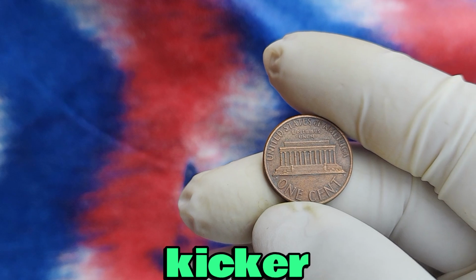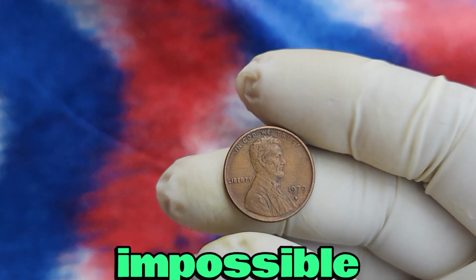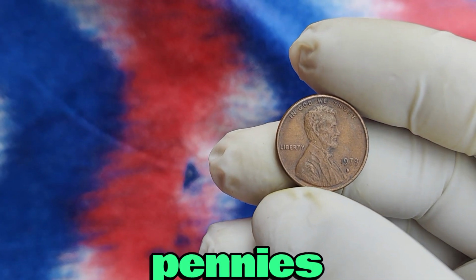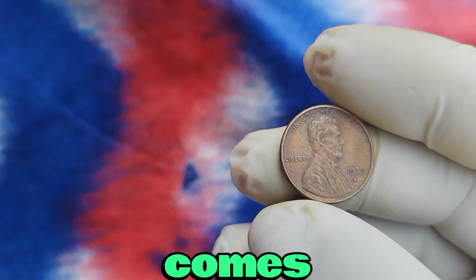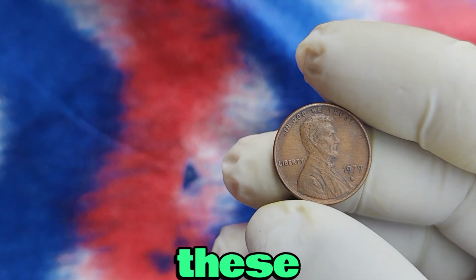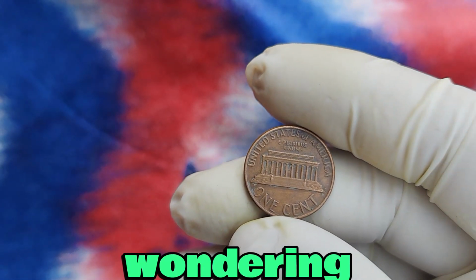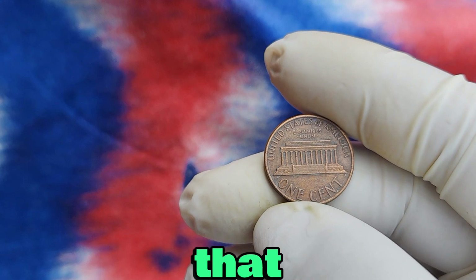But here's the kicker, this ultra-high relief version of the penny is so rare that it's almost impossible to find one. It's estimated that fewer than 10 of these ultra-high relief 1979 D pennies are in existence today. And as you might expect, when it comes to coin collecting, rarity is king. If you find one of these rare pennies in your pocket change, you could be sitting on a small fortune. Now, you might be wondering, how much could one of these ultra-rare pennies actually be worth? Well, let's get into that.